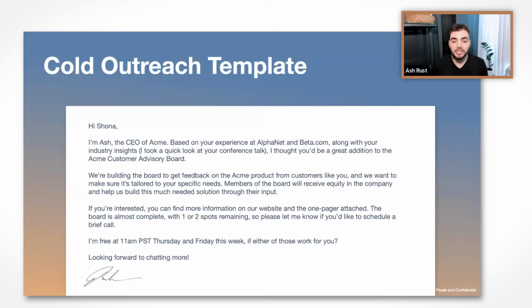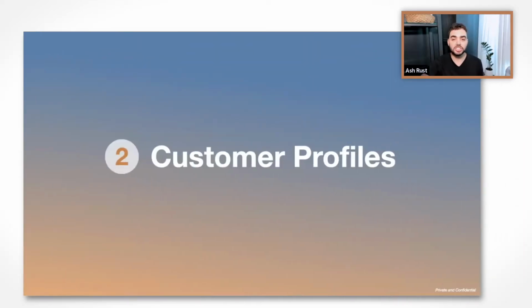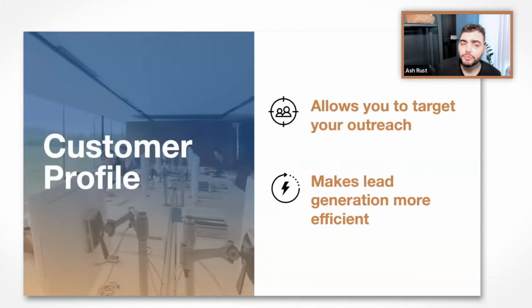So this is the kind of template that we want to use if we are going to do cold outreach in most cases. Customer profiles. The reason why we invest time in creating a customer profile is because it allows you to target your outreach, and that makes your lead generation much, much more efficient. This is particularly important as you expand the sales team to your first SDRs, so it's not just your sheer willpower driving the sales team.